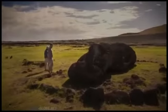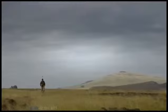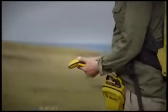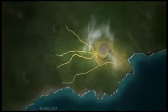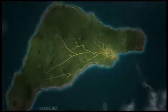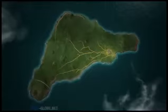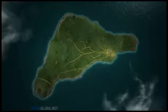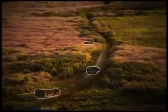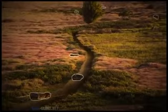Building on another researcher's data and using satellite imagery, Hunt and Lippo have surveyed almost 20 miles of ancient roads. There are several roads that begin at the statue quarry at Rano Raraku and go along the south coast. Some go north, some go across the center of the island. These roads were used to move moai to every corner of the island. They think the network of roads may have been even larger, but the degraded road beds can be hard to find with the naked eye.